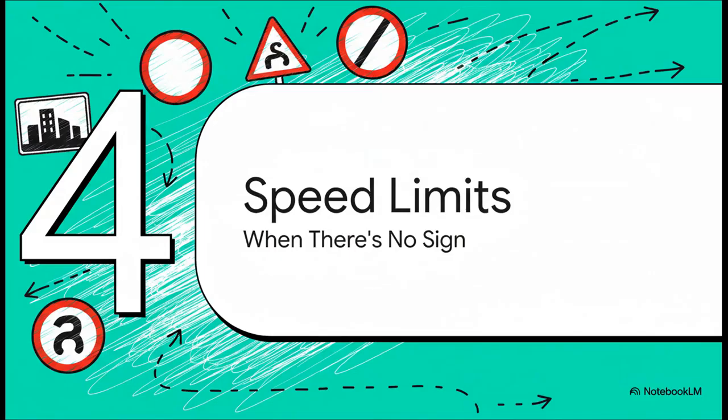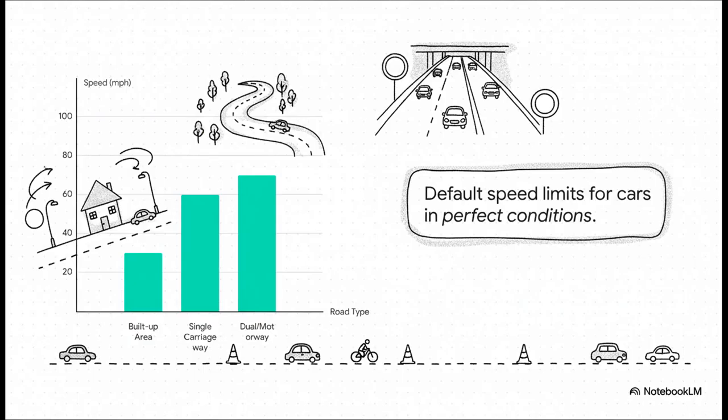All right, next up, default speed limits. This is what you need to know when there is no speed limit sign anywhere to be seen. Knowing these numbers off by heart is a total non-negotiable for any safe driver in the UK. For a standard car, there are 3 national speed limits you just have to know. It's 30 miles per hour in built-up areas, it's 60 on a single carriageway, and it's 70 on dual carriageways and motorways. Just remember the numbers, 30, 60, 70.